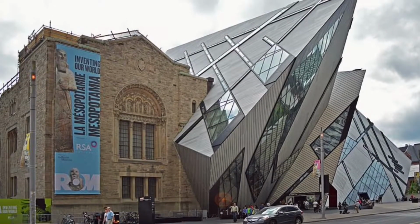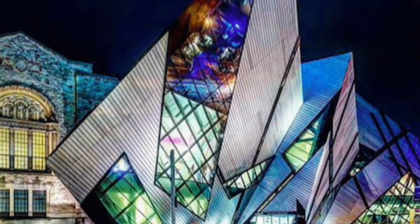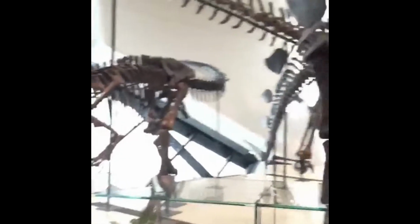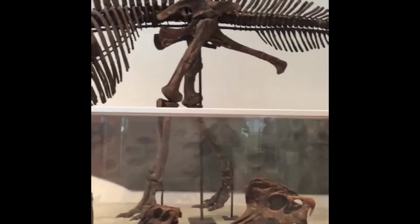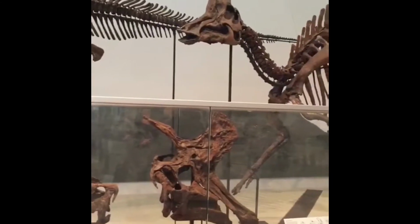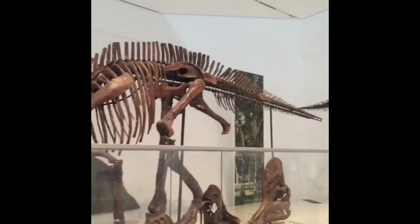The Royal Ontario Museum is a museum of art, world culture, and natural history in Toronto, Ontario, Canada. It is one of the largest museums in North America and the largest in Canada. It attracts more than 1 million visitors every year, making the ROM the most visited museum in Canada.